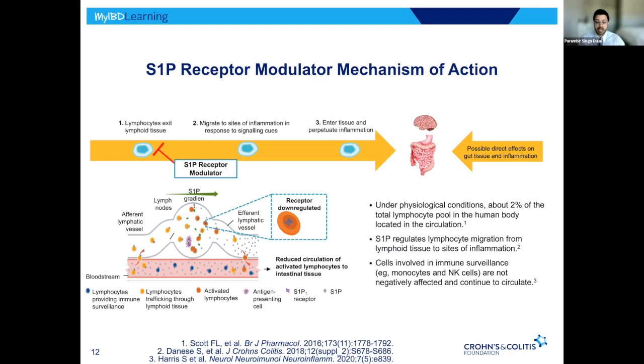Because this is a new mechanism of action, I think it's important for patients to understand what this is. So ozanimod blocks the S1P receptor. So what is an S1P receptor and why are we trying to block it?